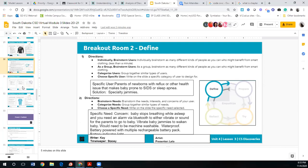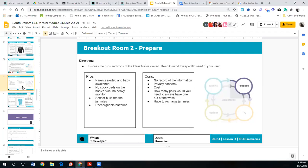If the kid's going to sleep 10 hours straight, I need to get this charged up before they go to bed. We thought you should be able to wash it in the washing machine. And it was for sleep apnea and also to prevent SIDS. And if the baby thrashes around, it's still fine. And if the baby is really hot, it can still operate under higher temperatures.